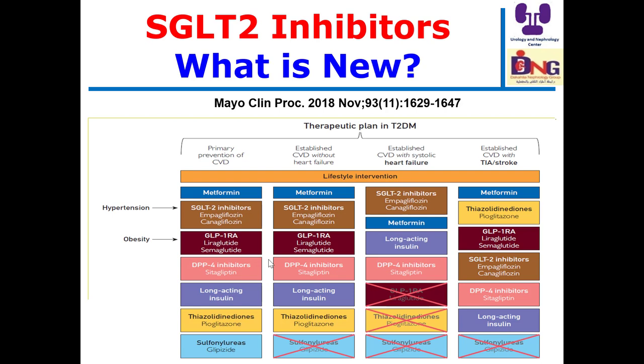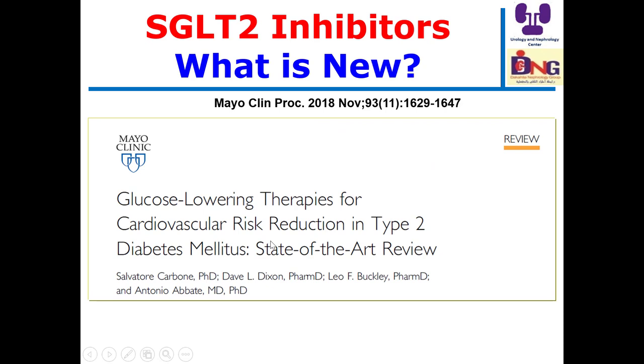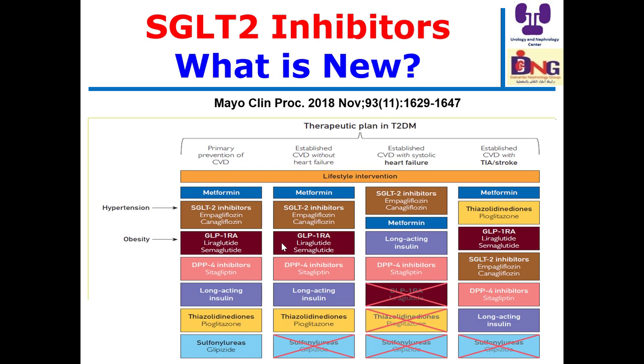So this is the Mayo Clinic Proceedings, with this interesting state of the art review regarding glucose lowering therapies for cardiovascular risk reduction in type 2 diabetes mellitus. Here, in all scenarios, lifestyle intervention is the starting point. We should in no way neglect lifestyle: calories, avoiding smoking, reducing salt intake, encouraging exercise according to the patient's capabilities. All these are the domains of lifestyle modification.